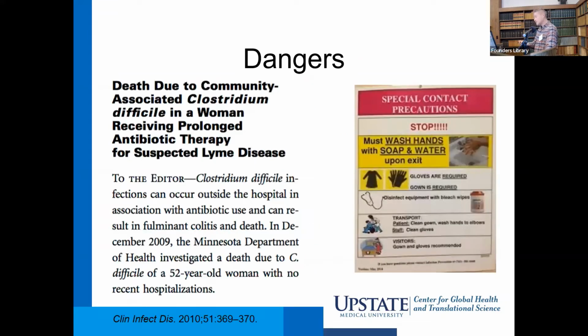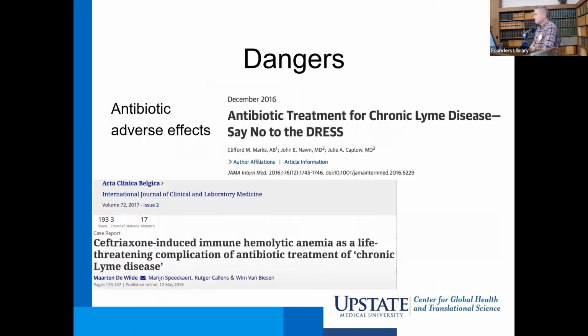And then I've actually run into this myself. I had a patient who I was on the fence as to whether or not I needed to treat further. I gave this patient a 4 to 6 week course of IV ceftriaxone for residual symptoms and Lyme arthritis symptoms, and they developed C. diff. My patient did not die of their C. diff, but this is always a concern because we do see quite a bit of this in practice.